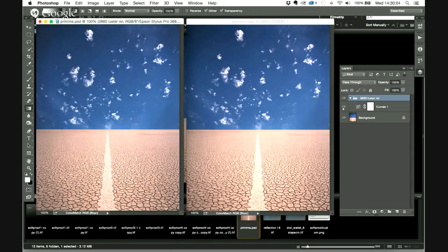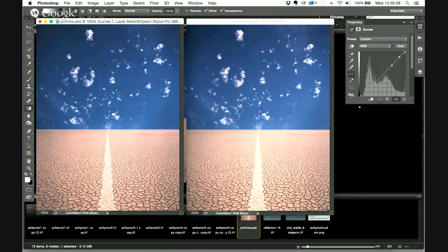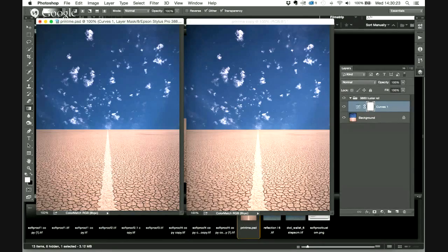The main thing is whether you use a curve or high pass to target those midtones and add a little bit of extra contrast to compensate for your whites getting duller and your blacks getting lighter. In other words, you're losing contrast overall. And this little tweak is a huge help.